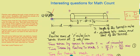From the train's engine to the end of the tunnel, the total distance is D plus T. The length of the tunnel is T miles, and D is the distance between the train and the start of the tunnel. Now let us assume Pauline runs at P miles per minute. That is my assumption. The train runs at 1 mile per minute. These are the two assumptions I have made in order to solve this question. Later I will tell you why I have taken 1 mile per minute. To make the calculations easier, I teach my students to assume things accordingly.